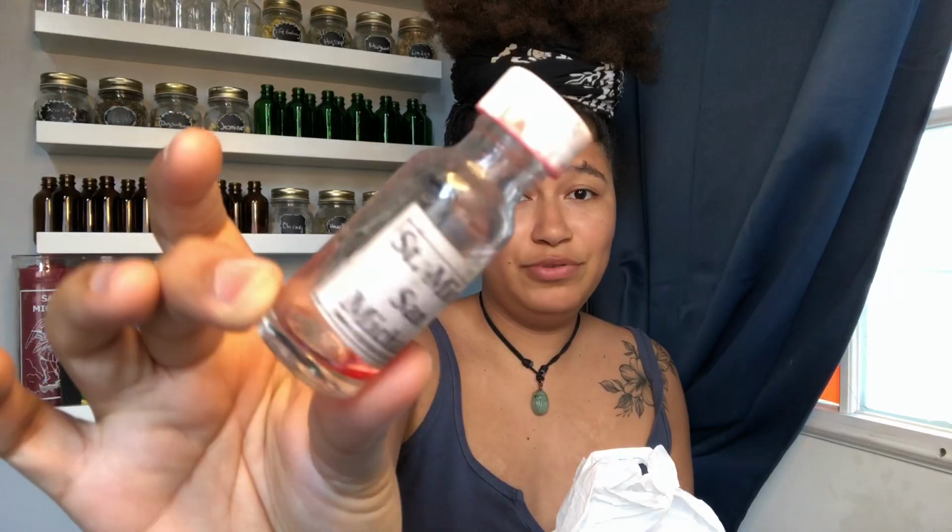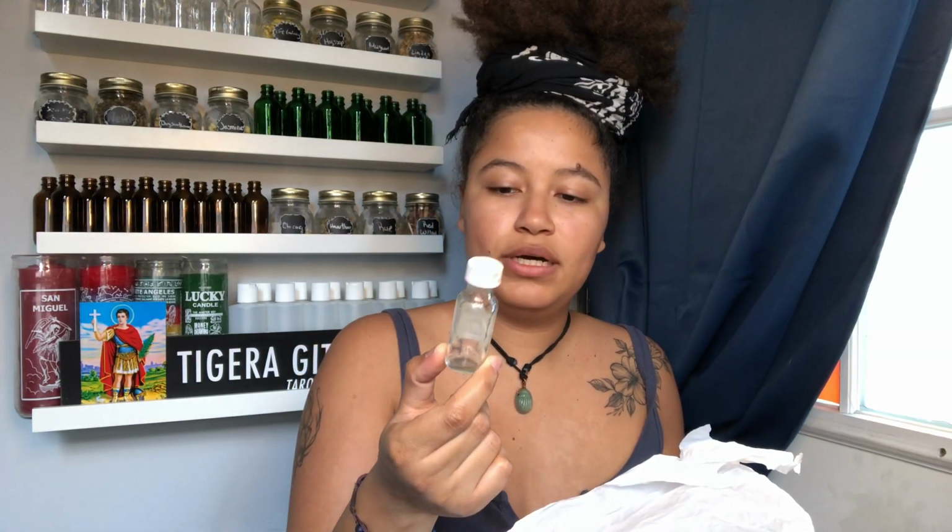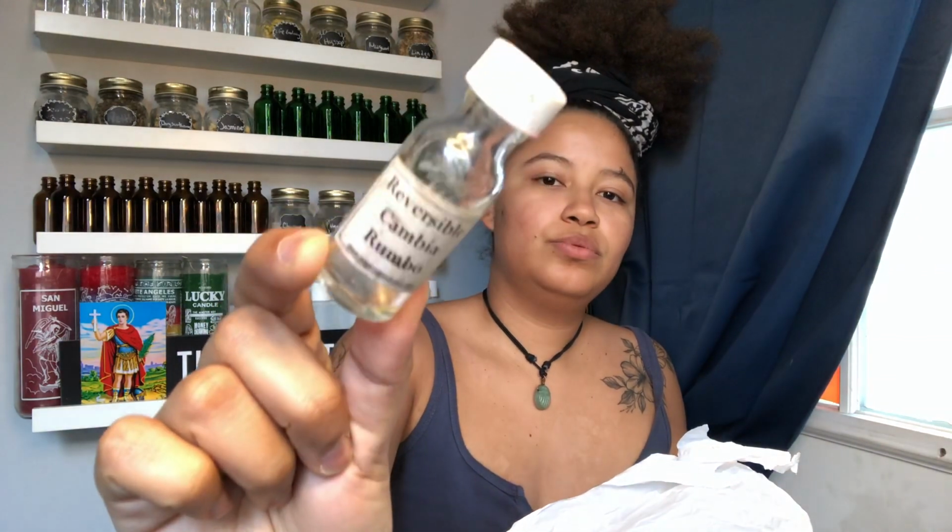So this is an Archangel Michael oil that was used up. This is another Archangel Michael oil that was used up. And this is like a vintage original Botanica label. If you can see right at the bottom, it just says originalproductscorp.com, which was their website, which I thought was funny. This one was the reversible Cambia Rumbo oil, which I also added to the floor wash. It's a pretty powerful floor wash.